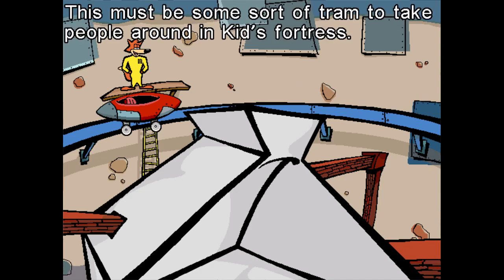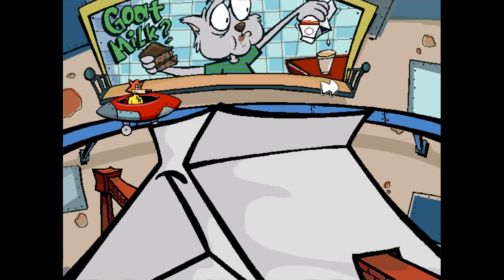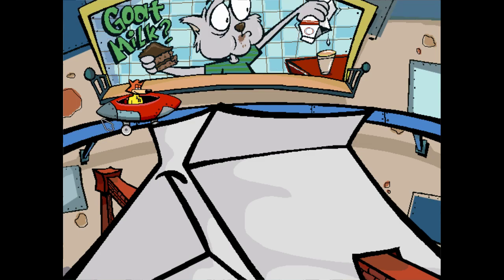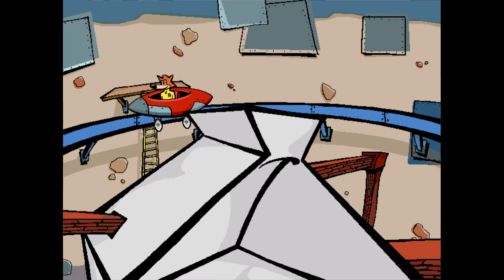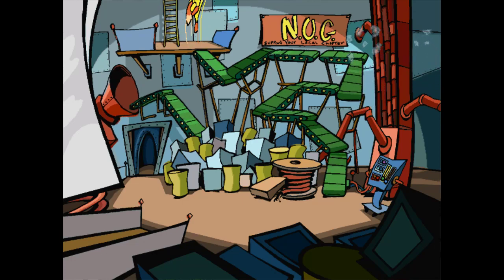This must be some sort of tram to take people around in Kid's fortress. Goat milk? It looks like a billboard. I wonder why there's a billboard in the middle of a secret fortress. Might be in development or something. Let's head back down though, because I'm curious to see what was that door there.